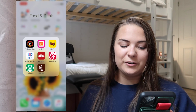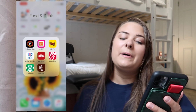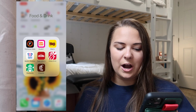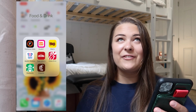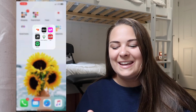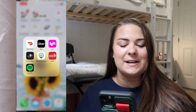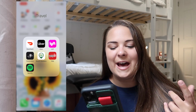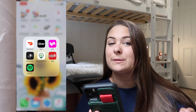Next is the food and drink folder. I don't really go in here much anymore because we haven't really been eating out, but in here I have Firehouse Subs, Dunkin', Moe's, Baskin Robbins, Papa John's, Chick-fil-A, Starbucks, and my favorite restaurant of all time, Chipotle. Next is the travel folder. And the reason I call this travel is because it's all apps that I use when we travel. So we have DoorDash, Uber, Lyft, Postmates, Busch Gardens, Yelp, and Spotify.